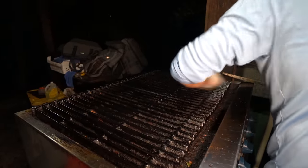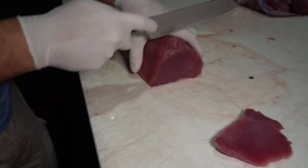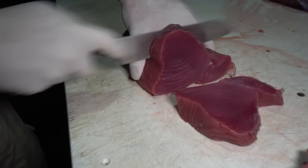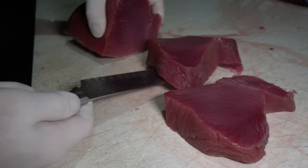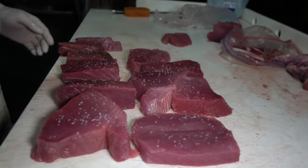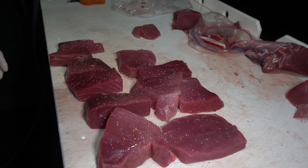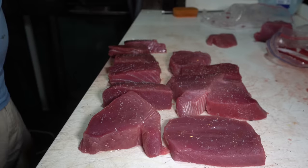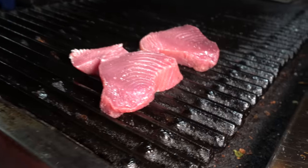All right, guys, I'm out here with Head Chef Eddie. He's gonna cook up some tuna for us. We got non-stick surface. Ooh, baby, look at that. Tuna steaks. Fresh tuna. Put some salt on it. Olive oil. Pepper. Oh yeah, baby.